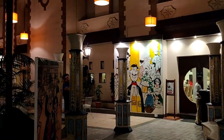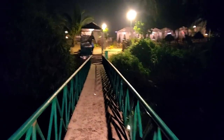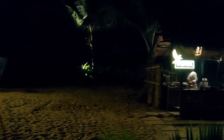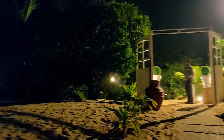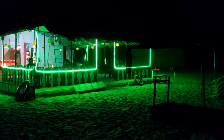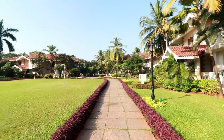This resort is located at Varka Beach, so after taking some rest and wrapping up, we went to the beach. So you need to walk from the inside of the resort to go to the beach. The resort also has their own restaurant, so this is one of them. This shack was on the beach, so we sat here, spent some time, the kids played with the sand, and we had our dinner at this place. The next morning we went to the same shack to have our breakfast.